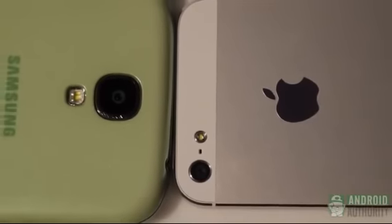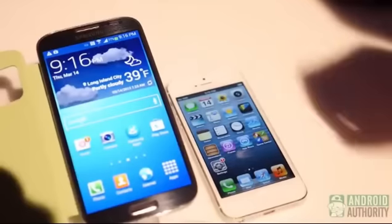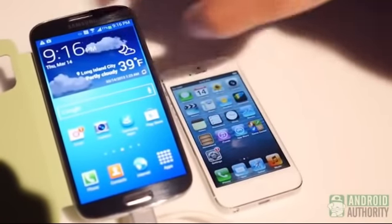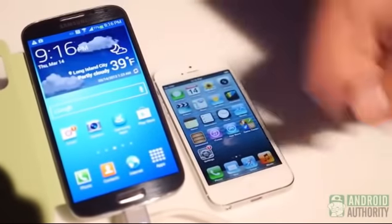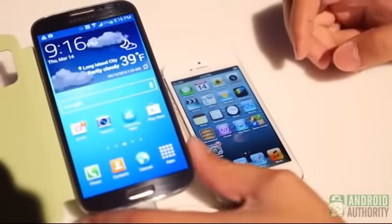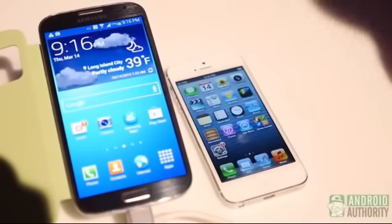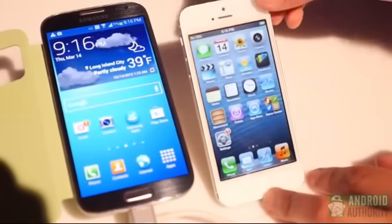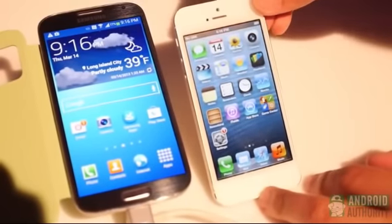Now, one thing you're going to know is that even though it's called the iPhone 5, it has a 4-inch screen. Over on the Galaxy S4, on the other hand, you have a 5-inch screen. So, naming nomenclatures aside, what we're going to be talking about is the fact that the Samsung Galaxy S4 is indeed a very powerful device that pretty much blows away the iPhone 5. That blows the iPhone 5 out of the water.